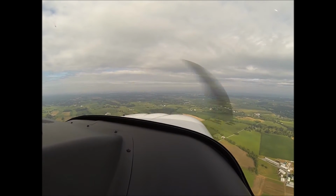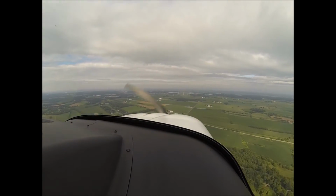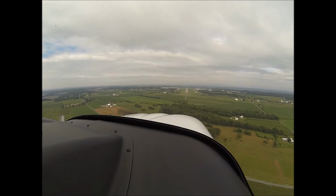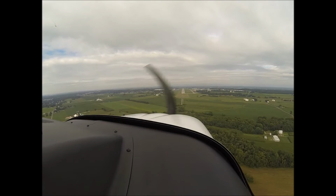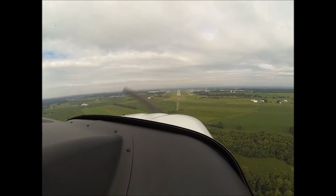Gosh, I couldn't make out what kind of aircraft it was. Lots of wind up here. All right, I like it. Man, four white. Do you even glide slope, bro? No, typically not. I don't even know what that is.